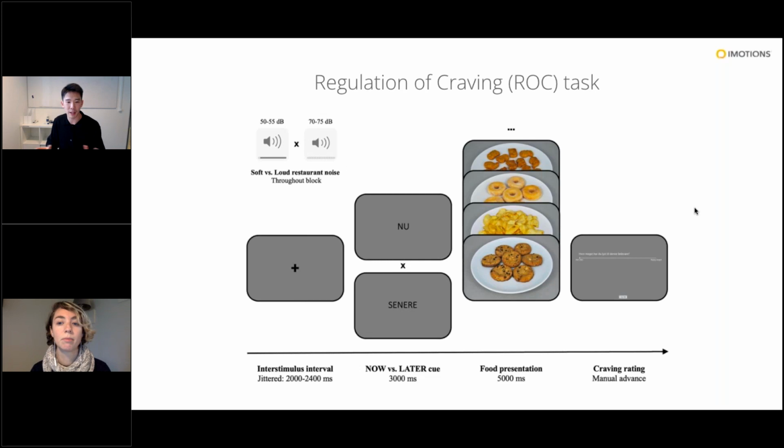So the point here was to try to get people to engage either the system 1 or the system 2 processes, while also having this manipulation of noise. So it's essentially a 2x2 design here.